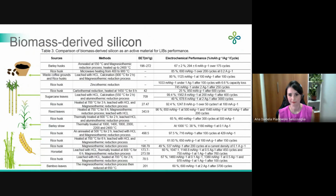Table 3 shows the feedstock, the production method, and the electrochemical performance of the biomass-derived silicon applied to LIBs. Some of these feedstocks are waste coffee grounds, sugarcane leaves, barley straw, rice husk, and bamboo leaves. The production methods are carbothermal reduction, that is similar to a high temperature pyrolysis, and low temperature pyrolysis followed by acid leaching and reaction with magnesium, zinc, or aluminum in an inert atmosphere.